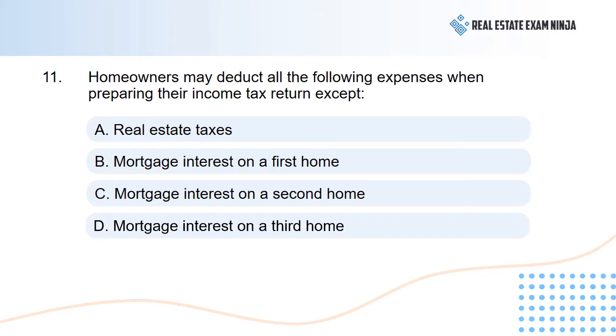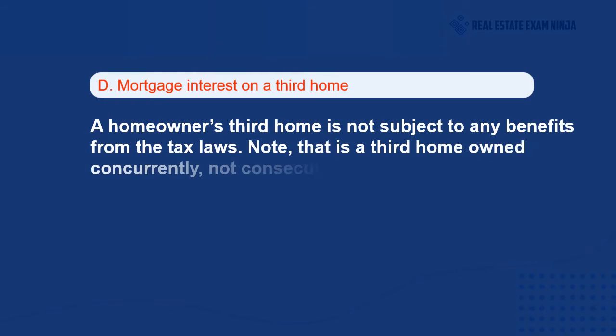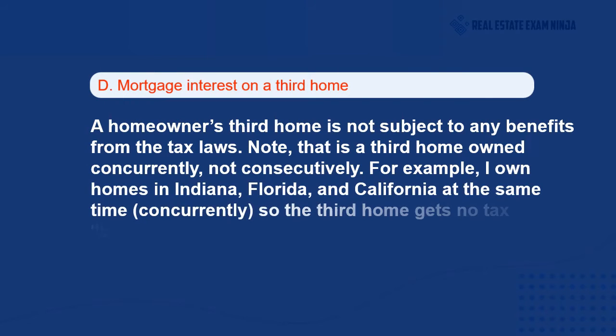11. Homeowners may deduct all the following expenses when preparing their income tax return except A. Real estate taxes, B. Mortgage interest on a first home, C. Mortgage interest on a second home, D. Mortgage interest on a third home. The correct answer is D. A homeowner's third home is not subject to any benefits from the tax laws.